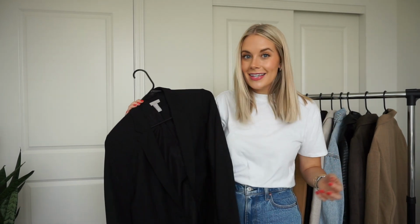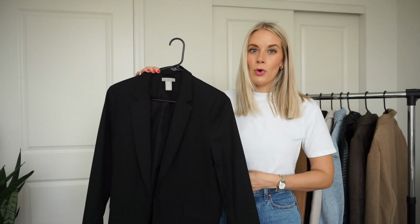But I love this one. It's lightweight, it's not too heavy, not too thick, which is kind of my way of liking blazers. I don't like them so structured because I feel like then they look a little bit too dressy, but I like a more casual blazer, and I love this one. H&M's a great place to find some. That's where I got this one.